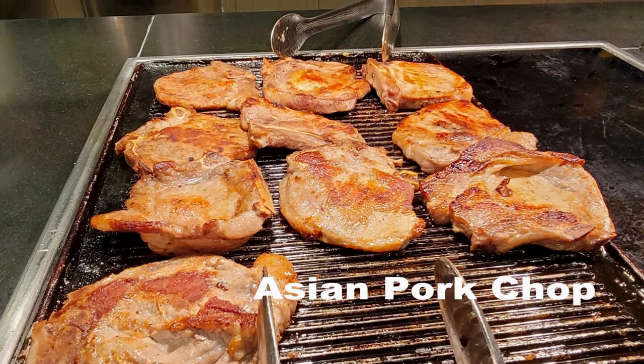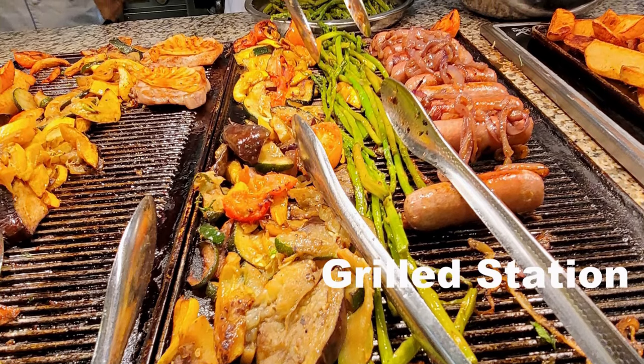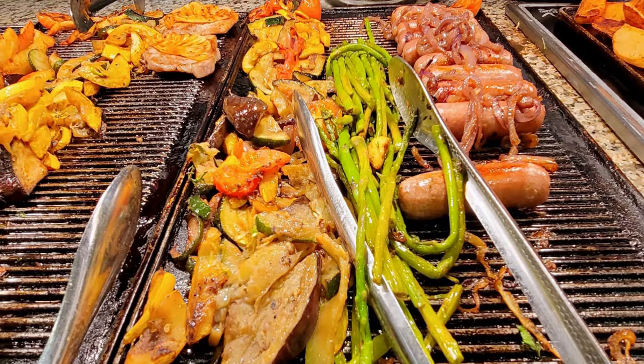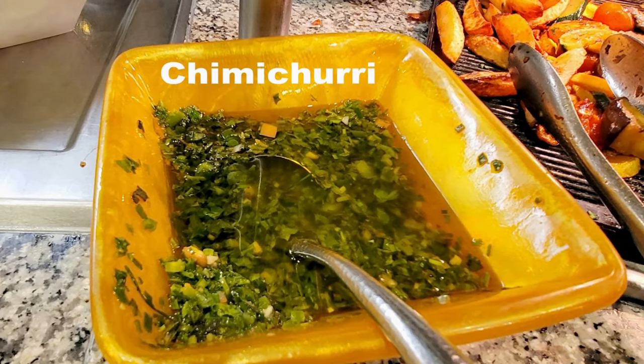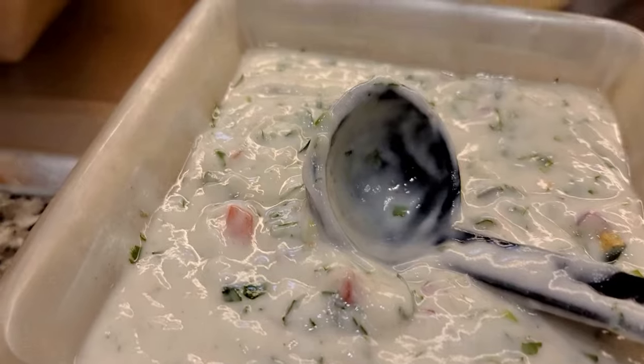Besides the grilled Asian pork chop, you can choose from a variety of grilled vegetables and meat. Choice of pineapple pork chop, steak, chicken, swordfish, and hot dog. Asparagus, potato, zucchini, eggplant, bell pepper, mushroom, and more. It's like a grill extravaganza and an East meet West kind of night.